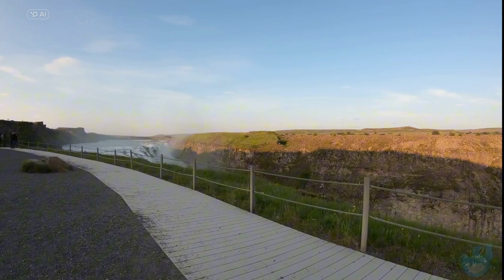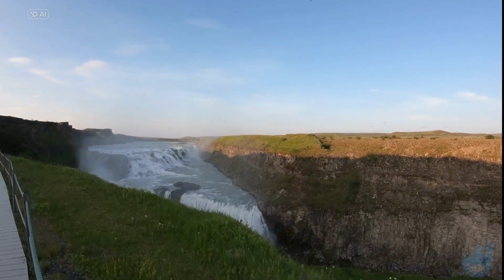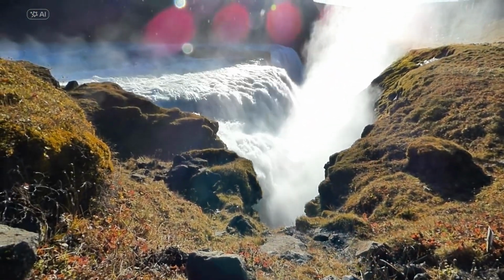A waterfall that has a double jump. The first one in sight is the smallest one, of 11 meters. And then there is a 20 meters high drop, where apart from the amount of water that falls, the roar that so much water makes, falling at the same time, is surprising.